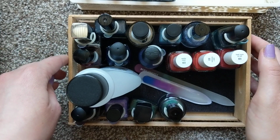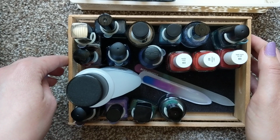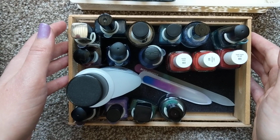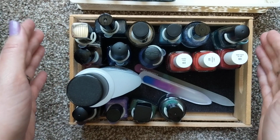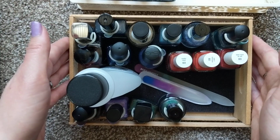Question number 8 is, what's your all-time favorite nail polish collection? And I had to really think about that one, because I mostly am drawn to polishes by their specific color, and I can't really think of a specific collection that has just blown me completely out of the water so much that I've wanted every single one.